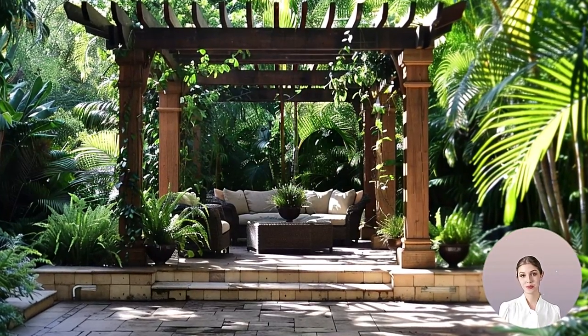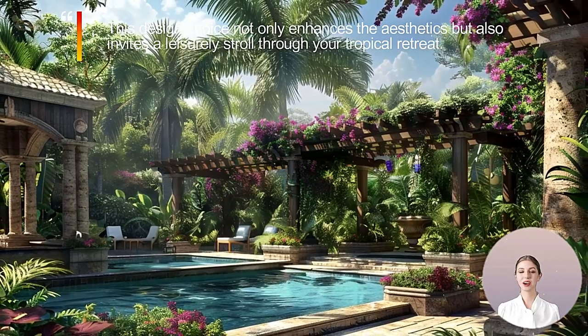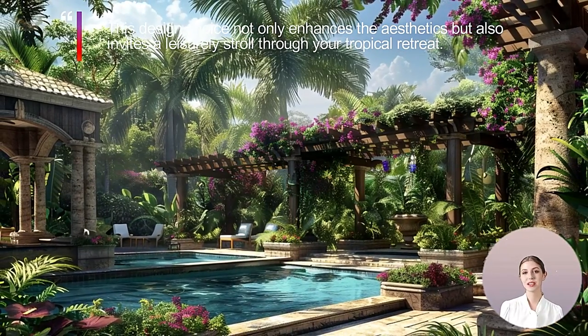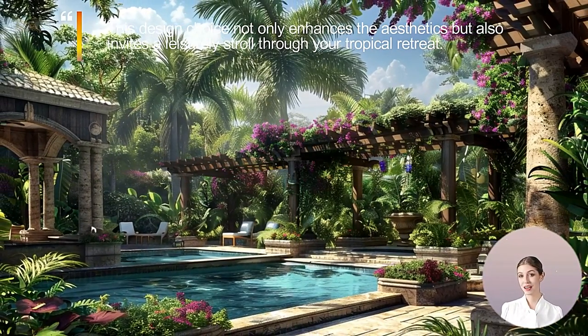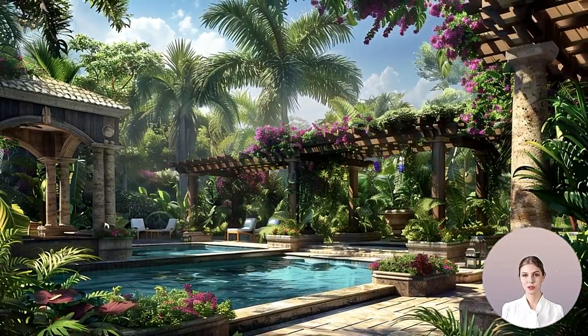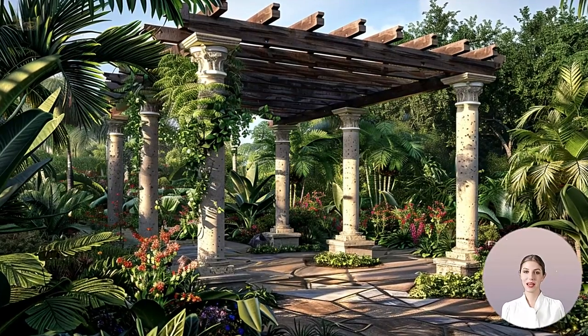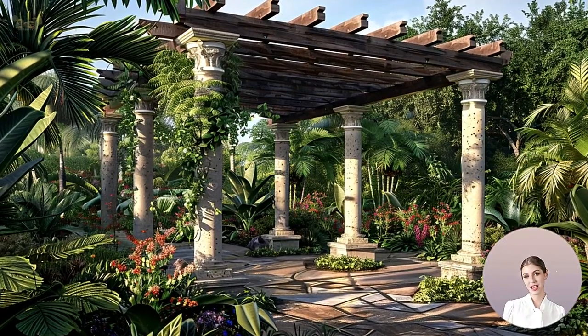Visualize your outdoor space as a haven of serenity, where the traditional pergola becomes a focal point for relaxation, socializing, and embracing the beauty of nature. By infusing these ideas into your design, you'll create a tropical pergola oasis that beckons you to unwind, connect with nature.